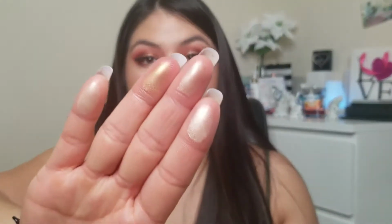This Glow To Go palette, definitely beautiful. I think if you are looking for an affordable highlighter palette, I definitely think you would like this, because they're really pretty, buttery, blendable highlighters, and you have a very nice variety of colors. Depending on your skin tone, I'm pretty sure something will work out for you in this palette. So I definitely try it.